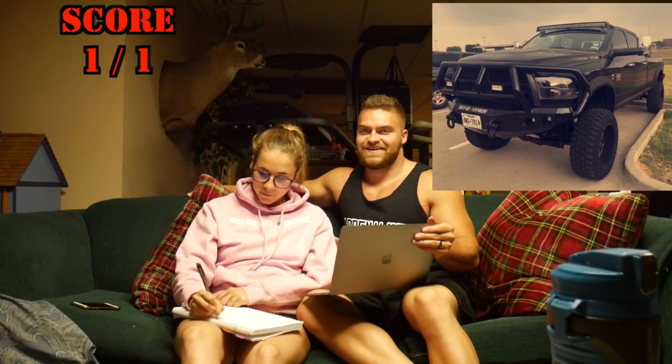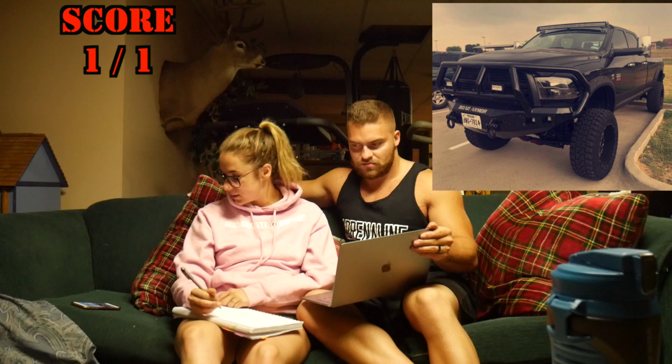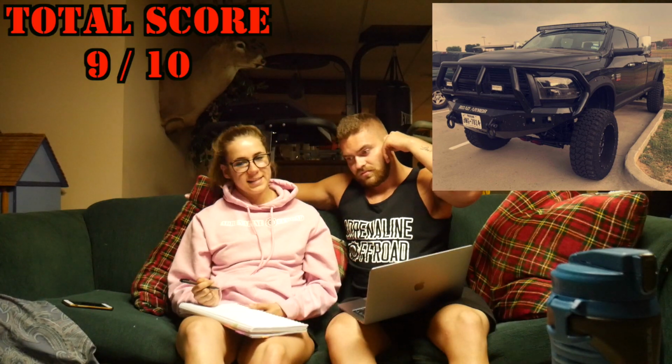You took care of your undercarriage, so I'll give you full points there. And the body, again, I love the truck. I love how big it is. I love the hood. It looks proportionate to everything. Full points there. Okay, so that gives you 9 out of 10.